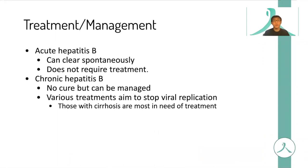Unfortunately, while there is a great vaccine for hepatitis B, there is currently no cure approved by the FDA. Acute hepatitis B can be cleared spontaneously without treatment, but chronic hepatitis B cannot be cleared. It can only be managed in the stages before liver cancer. There are various treatments that exist, and they all aim to stop viral replication. Unfortunately, these antiviral drugs cannot yet fully eliminate the virus.